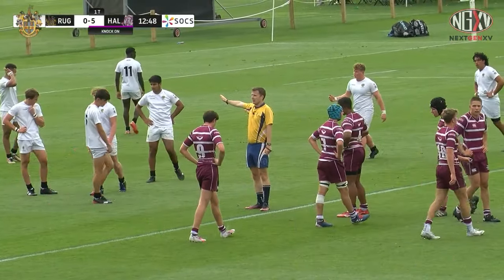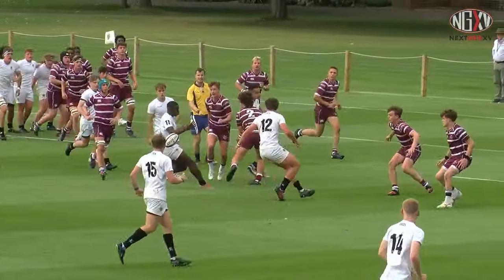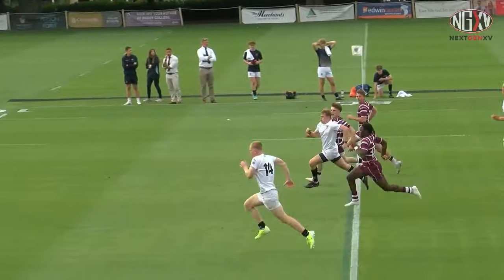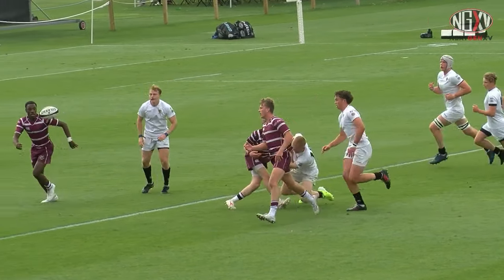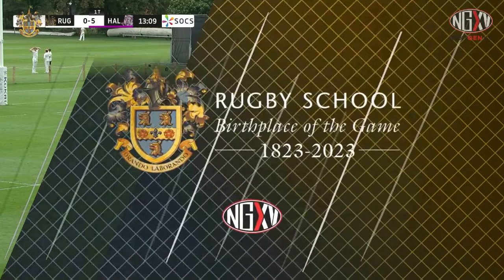Jordan Strider doing fantastically well to cover back. Ball just squirted loose and it was absolutely hacked through by Zach Crane. Inside, foot race was on, so difficult to gather that bouncing ball. And it just squirted forward there off Crane and Strider.